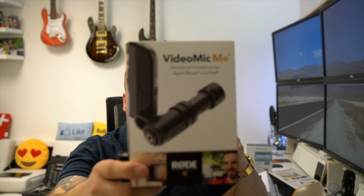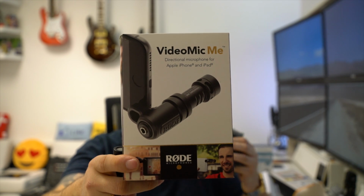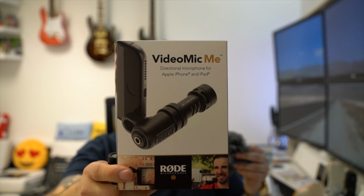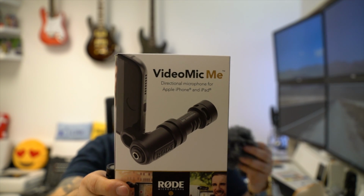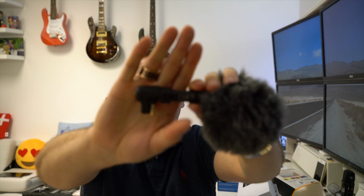Now, next up, let's talk about this. This is a little bit different. I'm going to be doing a full review on this in the next couple of weeks. This is the Rode VideoMic ME, and this is a microphone for smartphones, specifically for the iPhone and also the iPad, and this is designed to give you increased audio quality when you're recording either audio or video. Now you can get an app for the device, but what comes included in the box is this. So this is the microphone itself.